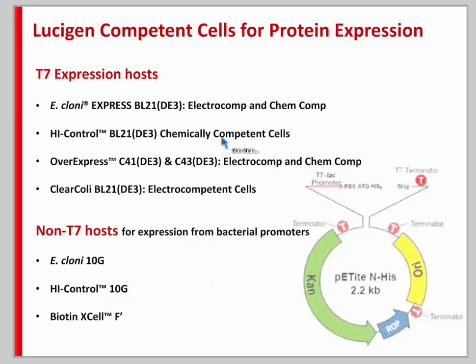The T7 system is broadly used for high-level expression of dominant proteins in E. coli, and the strain most often used for T7 expression is BL21(DE3). The strain has some limitations, especially regarding the expression of difficult toxic gene products, and so we have a couple of different kinds of solutions for those.